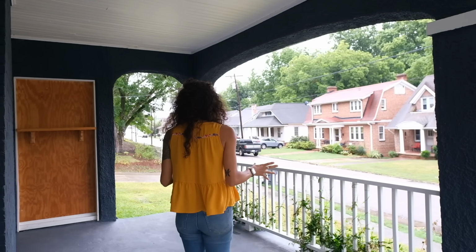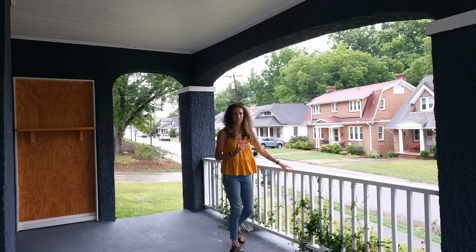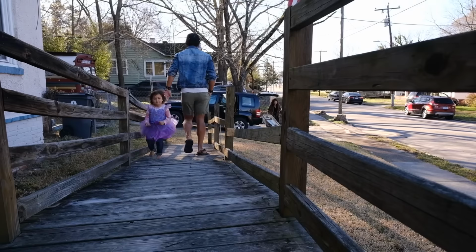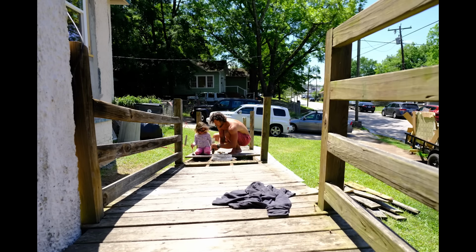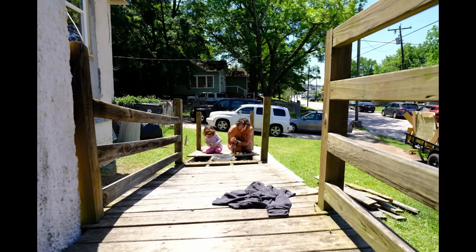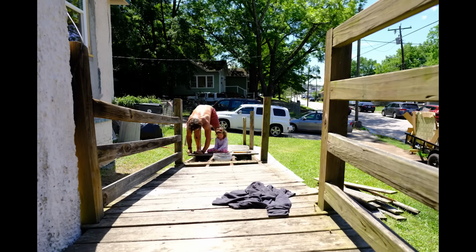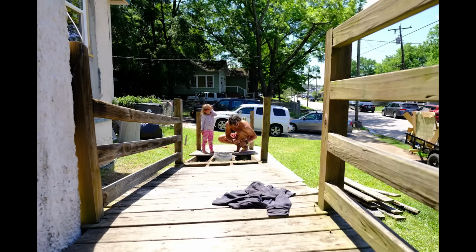So right here in this whole section, this is the only railing that is brand new. What used to be here was actually a pretty old, very dangerous handicap ramp, rotted out with nails sticking out of it. It was pretty rough around the edges, but we definitely didn't have a use for it, nor did we feel like it elevated the house to where it could have been with the finishing detail.